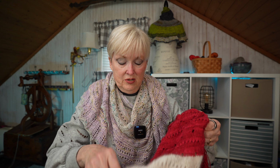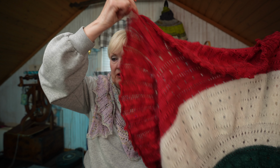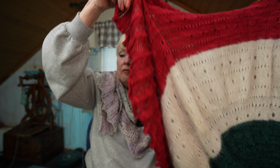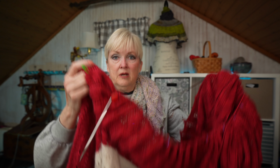So I was disappointed last night. I am on the bind off on my Helen Stewart blanket, which is a round pie blanket. I was hoping to have this all done and bound off by the time I talk to you today, but it just did not happen. It's over 1,000 stitches. I've been working on it for a couple of nights. I still have a bunch left, and I wasn't about to stay up till midnight or past midnight doing it. So I will finish it tonight or tomorrow.